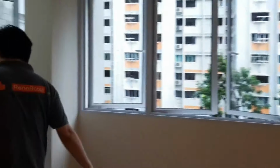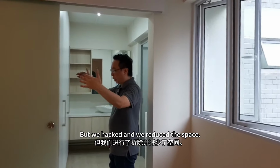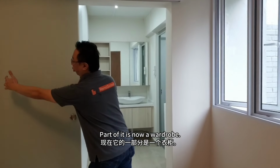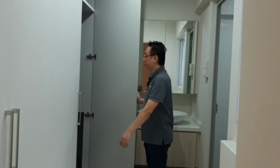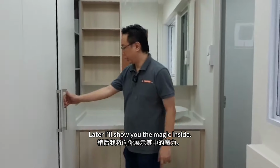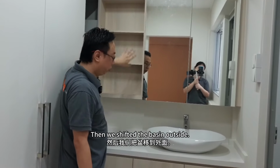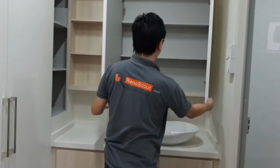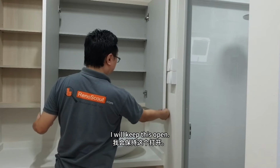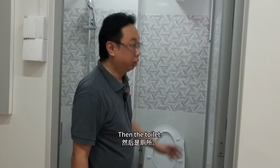Then here, this used to be the dresser, the master area. That means the master bedroom door used to be there, but we hacked it and reduced the space. Part of it is now a wardrobe. This is the wardrobe. Another section of wardrobes. Later I'll show you the magic inside. Now this one is missing one piece of door, and we'll come back and install the door. Then we shift the basin outside. I will keep this open so that we don't see ourselves in the mirror.